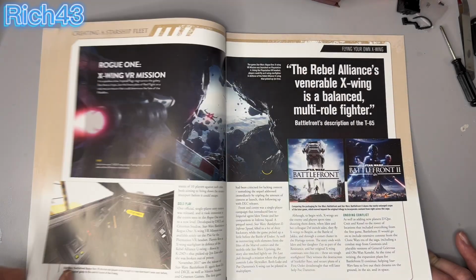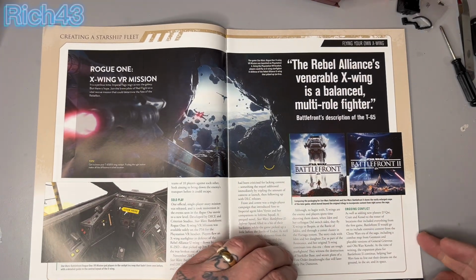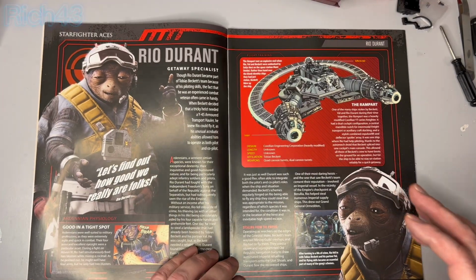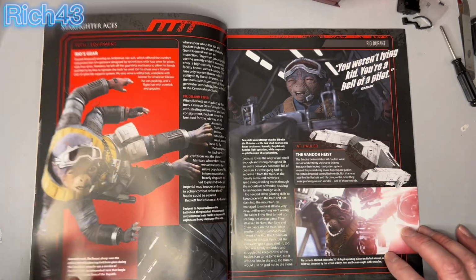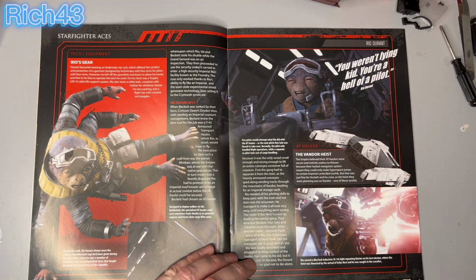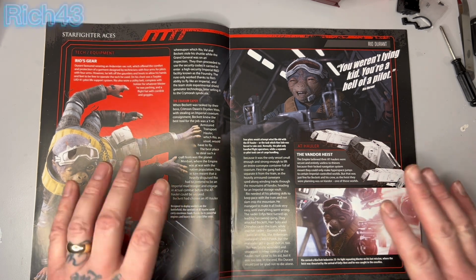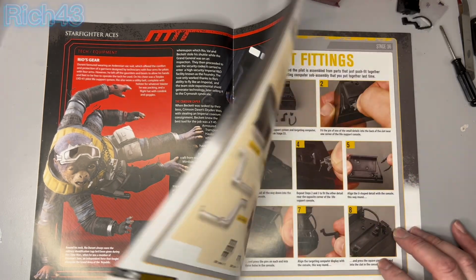So yeah, let's have a quick look through this mag. Yeah, that's a cool game, that is. I've played that. I don't know if you've played that. The graphics are amazing. You've got your usual Starfighter races, Rio Durant. Nice read. It's just for you to read, guys, if you just want to have a cup of tea or coffee or something between builds. These are good mags to read. Just chill out either before or after you've done the build.